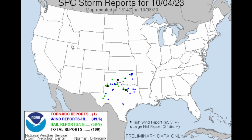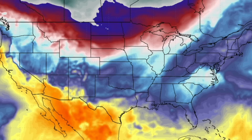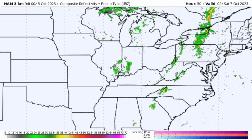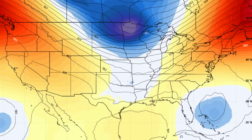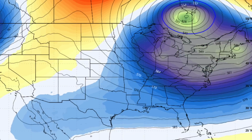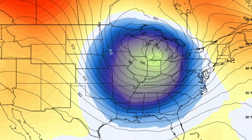Over 100 total reports of either hail, wind damage, or tornadoes came into the Storm Prediction Center yesterday as the leading edge of our wall of cold air smashed into parts of the south central U.S. But today we're just looking at some general rain showers and maybe a clap of thunder or two over towards the Appalachian Mountains. This is something you guys are going to want to get used to all across the eastern U.S. as this huge trough decides to settle over the eastern part of the country for the next little while.